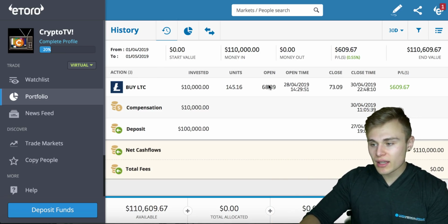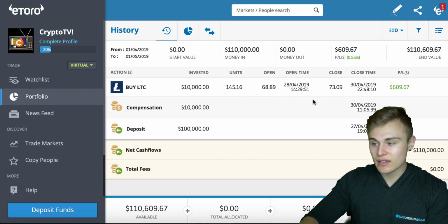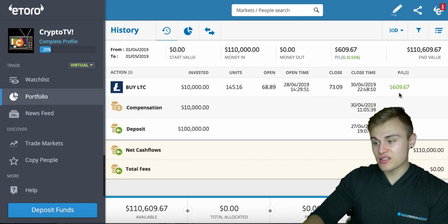So you can see we bought it at 68.89, and it closed at 73.09. So that is about a $5 difference, which inevitably made $609 above where we currently started.